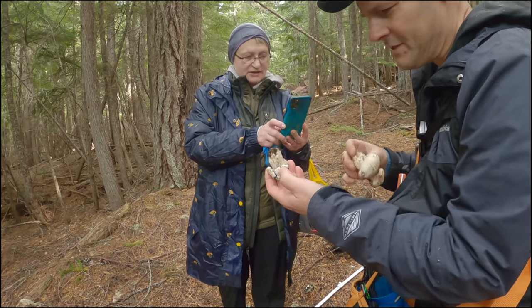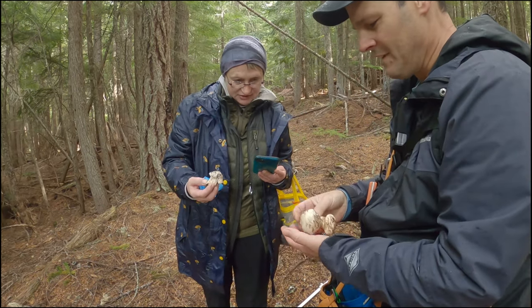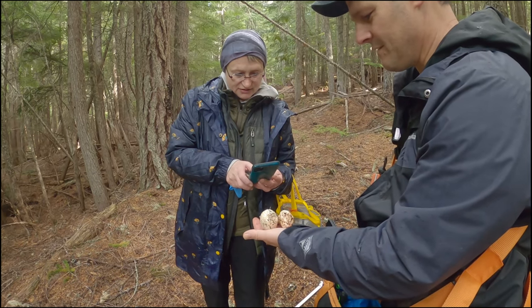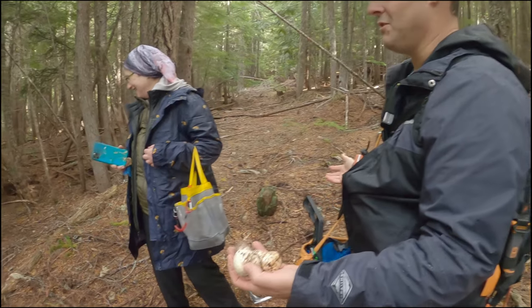I don't know what that is. It looks like a chanterelle. Yeah, look at the ridges under there. Chanterelles. Yeah, look at these. It's beautiful. I told you they would be here.